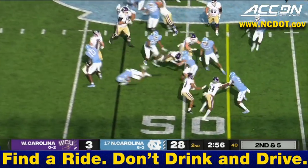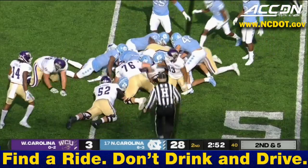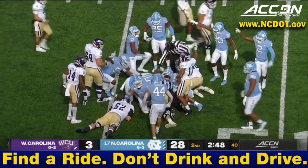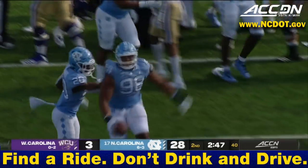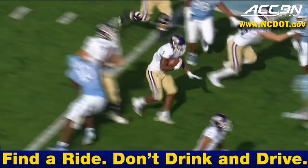And they're going to hand it to McQueen again. The ball is out. And scramble for it. Carolina promptly says they've recovered it. And they have. Timeout on the field. Western Carolina's first turnover.